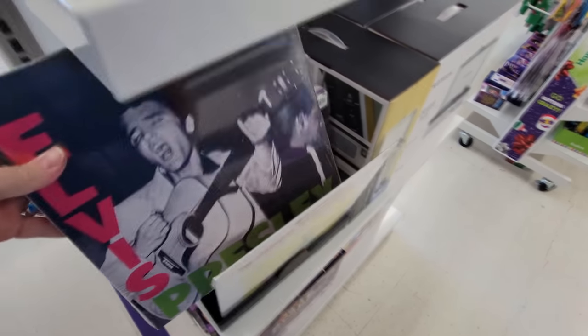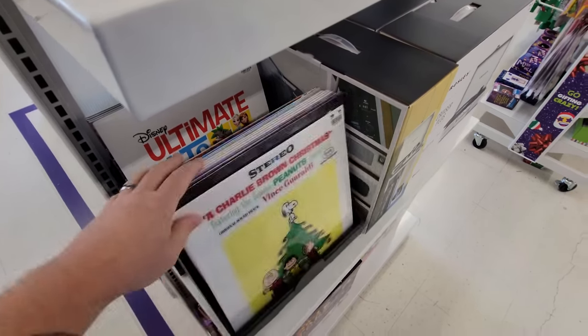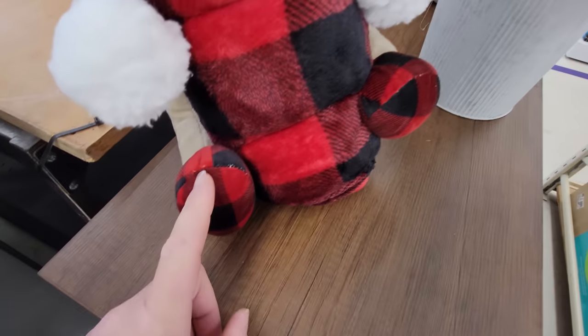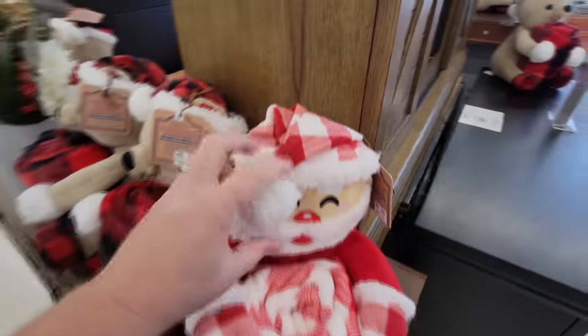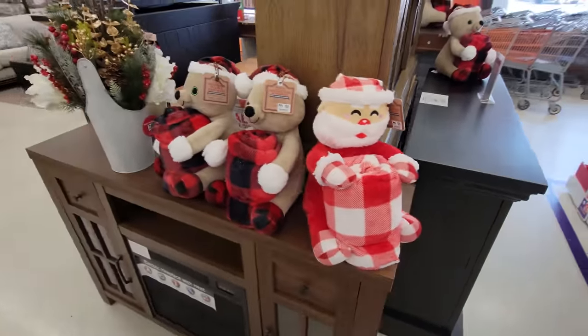Look, we even have Elvis. I don't think that's a Christmas album, though. Okay. Hello, Christmas Bear. This guy is actually pretty cool. Look, he has the plaid hat. He even has plaid feet. And then he has a plaid blanket with him. Oh, and it looks like we have Santa here, too. He has some plaid, but it's not black and red. It's white and red, so that's still pretty cool. Those are like movie-watching buddies.